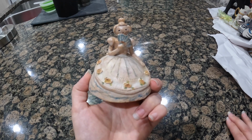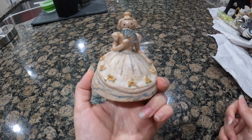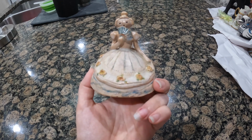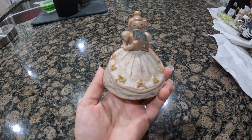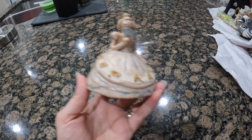But definitely I'll take you around, because this time around I picked up stuff that I left last time, like this. And also, I found a lot of new stuff. They do restock often. This was one of the pieces that I left last time, and so for sure I picked it up this time. And I can't remember if I said it was $5.